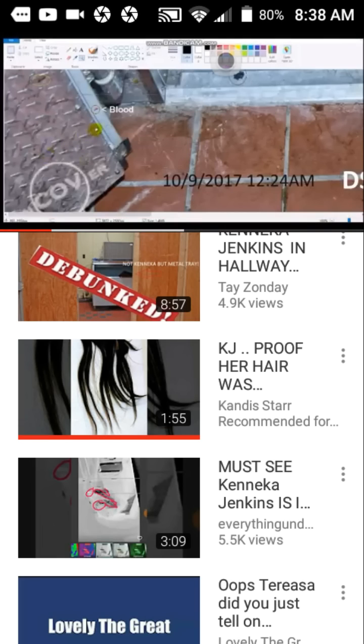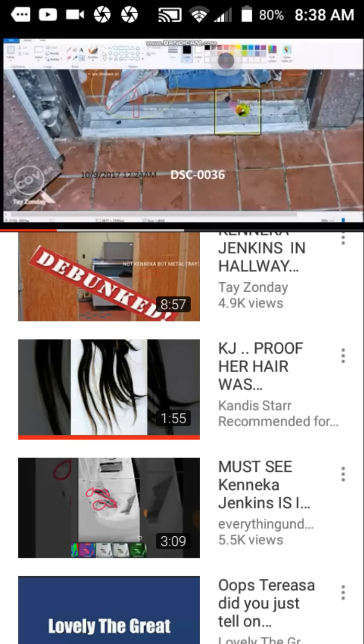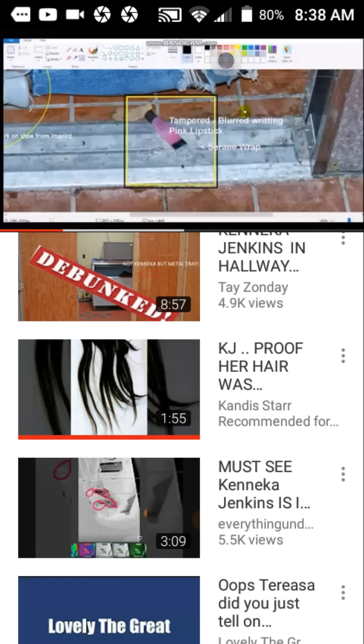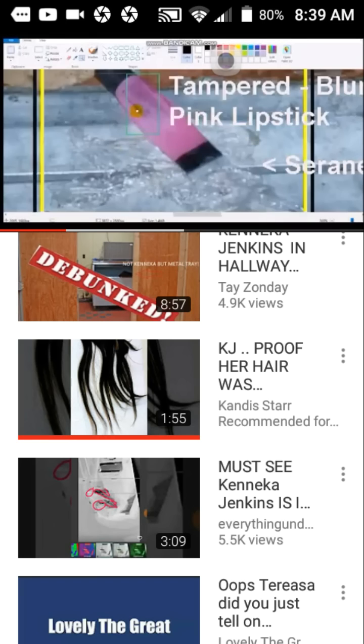So right in this area here, I do see blood that is on the outside of the door. In this region here, I see a lipstick on a piece of saran wrap. However, the lipstick has been tampered with and blurred out from other photos, so I'm going to say that this is a discrepancy.